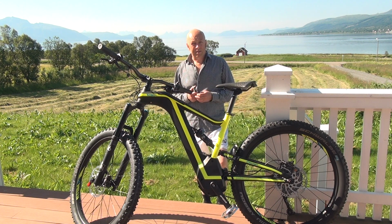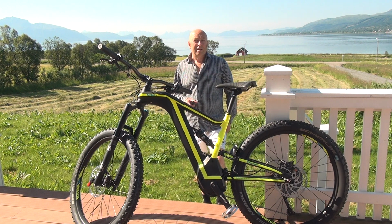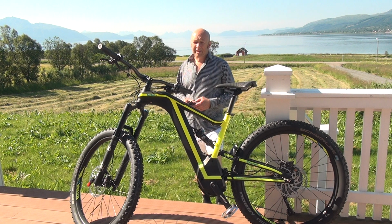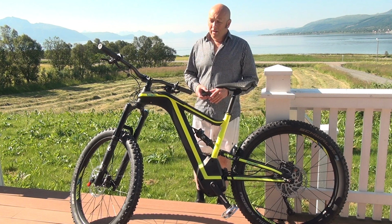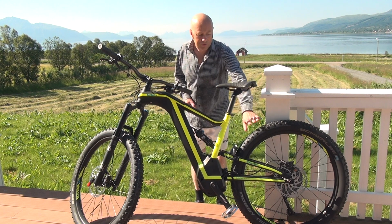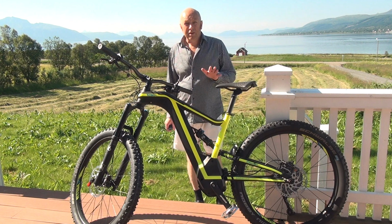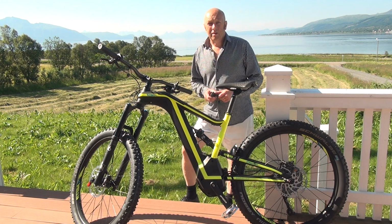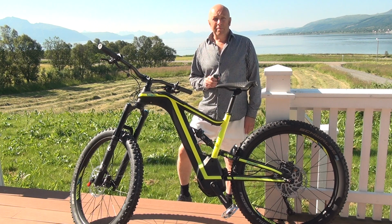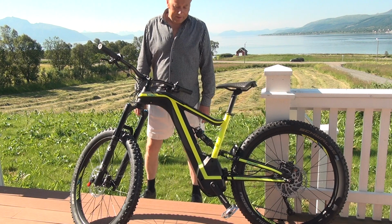the AtomX model that was released for 2018. This is summer 2018. So here we have kind of the top model, a Lynx 6, with quite much travel in the suspension. It's 700 watt hours battery capacity, and it has improved. There are quite many new details about this bike, so we will take a look at it.